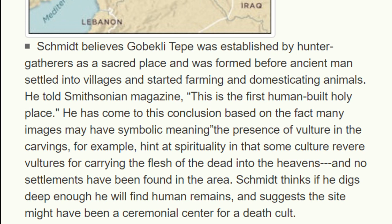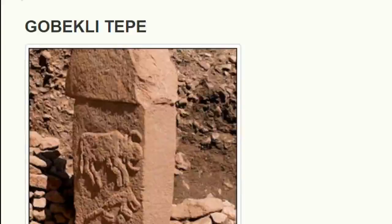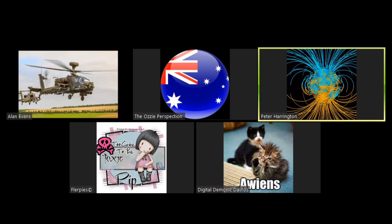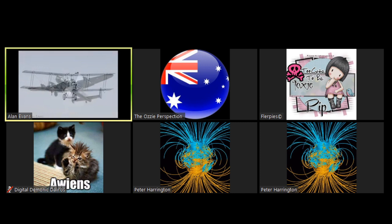This is sort of digressing off the actual sun. Yes, I think that's digressing off that. But next, pretty much any culture that had a ceremonial center like that would have been using the sun to work out when they had to do their ceremony.